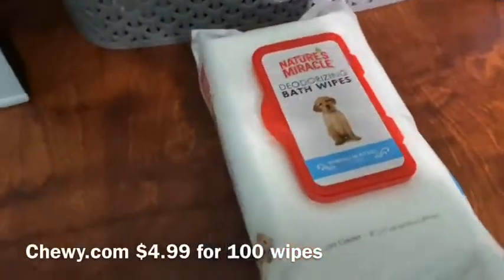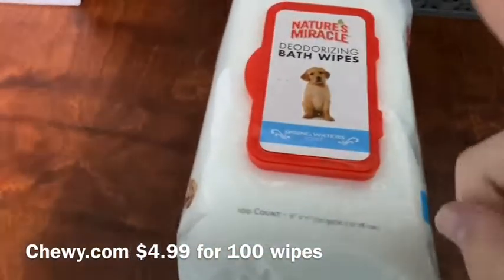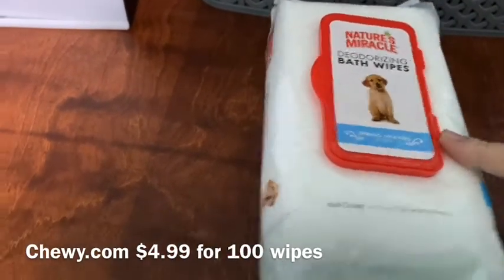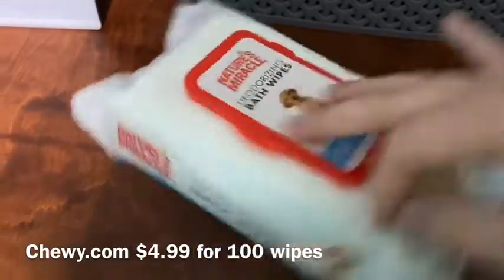Yeah, it's fine. It's really bad to give dogs baths too much, especially with golden retrievers, just the way their fur is. So these deodorizing bath wipes are perfect for when he has accidents, when he's being potty trained.